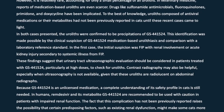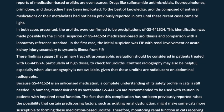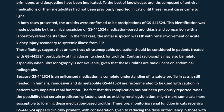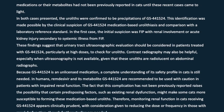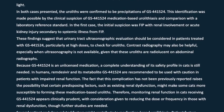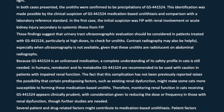Contrast radiography may also be helpful, especially when ultrasonography is not available, given that these uroliths are radiolucent on abdominal radiographs. Because GS-441524 is an unlicensed medication, a complete understanding of its safety profile in cats is still needed. In humans, remdesivir and its metabolite GS-441524 are recommended to be used with caution in patients with impaired renal function.